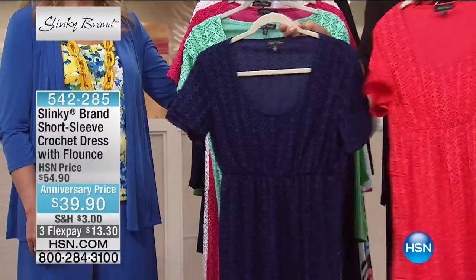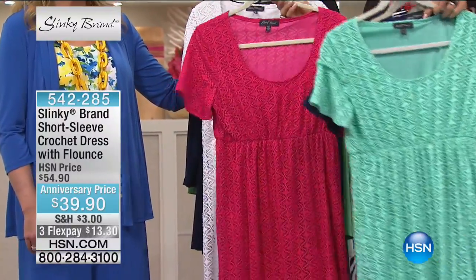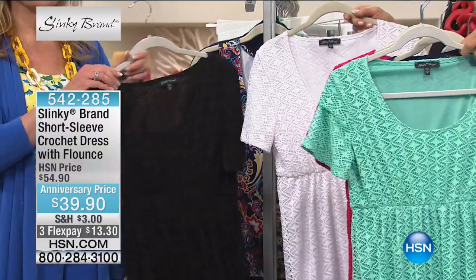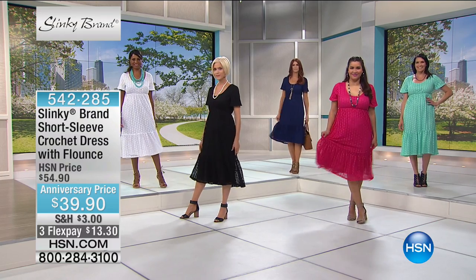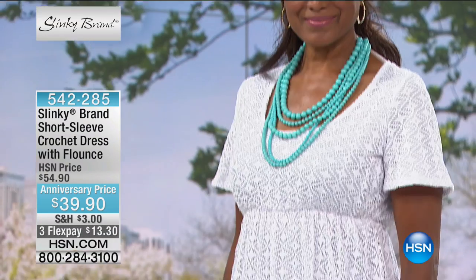Coral, we've got it in the navy blue. How about this beautiful mint? Oh, that's so refreshing. Fuchsia, and then black or white. The length here is glorious. I wanna say it's 46 inches in length, and you can care for this in a washing machine or just hand wash, it's your choice, but really great design.